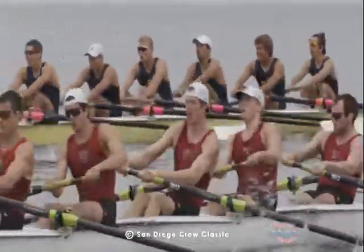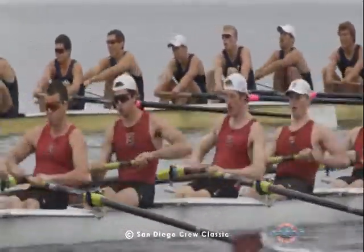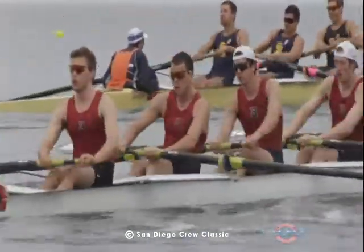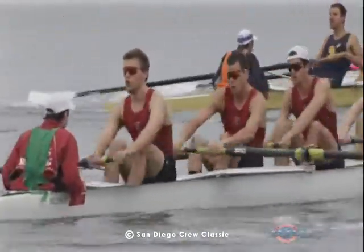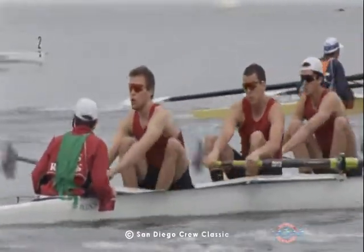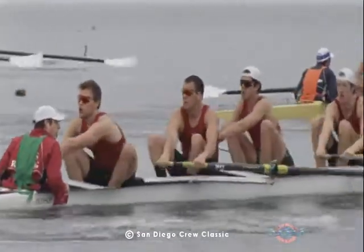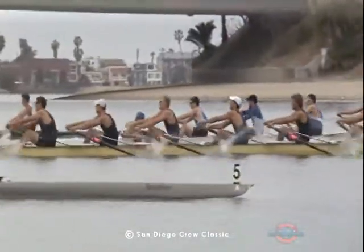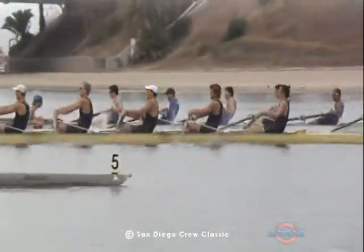And then along the shoreline here, the two crews, University of San Diego, the University of San Diego has inserted themselves back into this. Nobody is really running away with it. About the only crew that has fallen out of favor here is Bates College, as they've dropped back to the trailing position.